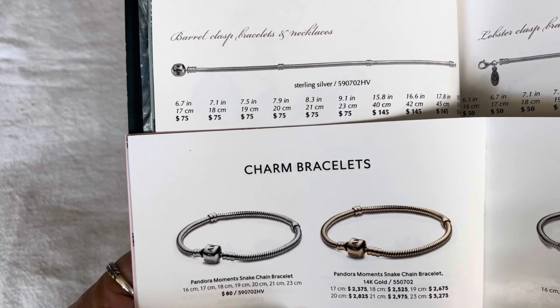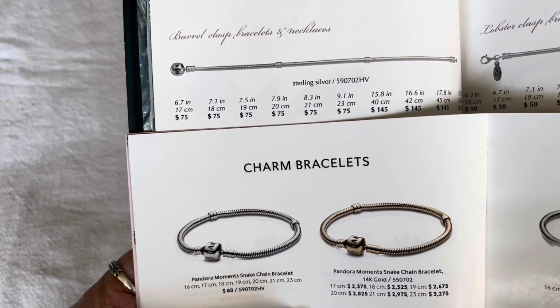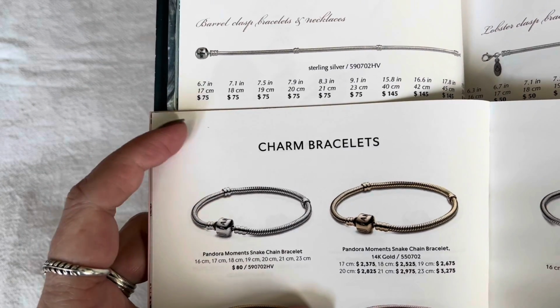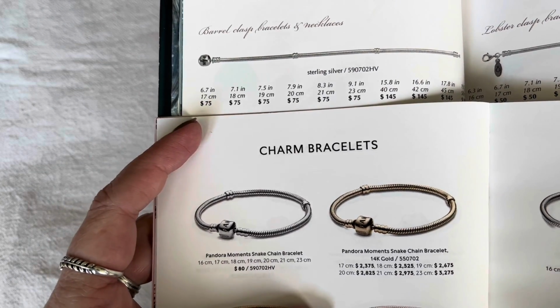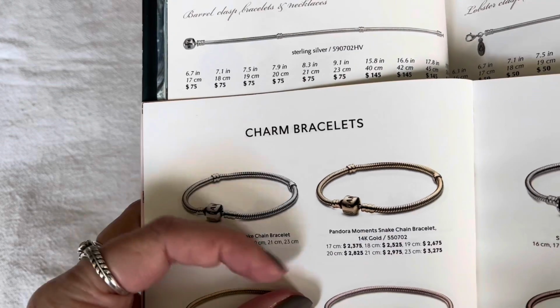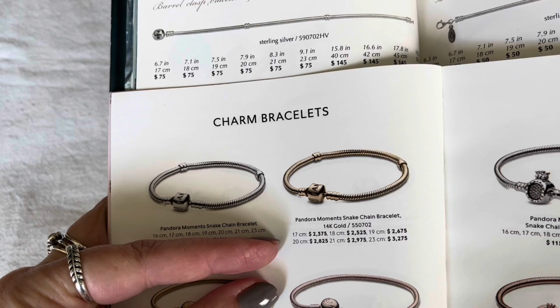And I just want to quickly compare their standard barrel clasp bracelet. Back in the day it was $75 and now it's $80. So it has not gone up that much at all, $5 in 10 years. So they are keeping that very consistent. But let's now take a look at the gold.